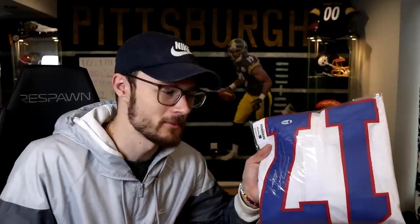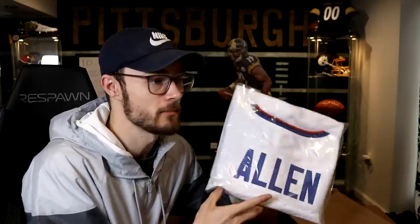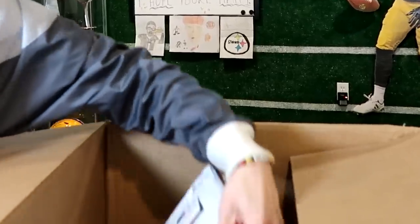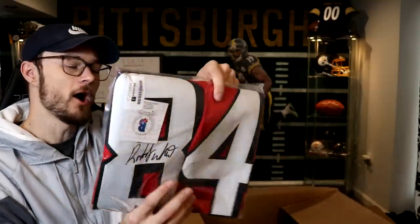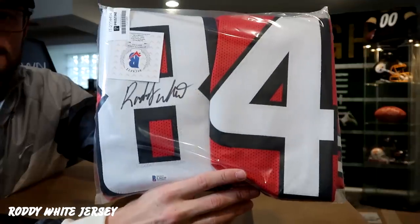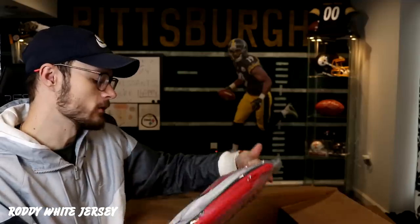I didn't think the Saints were going to make the playoffs, so we're going to forget about that part. But honestly, one of the most underrated young quarterbacks in the league. Love this guy. Let's move on. Looks like an Atlanta Falcons jersey, number 84. Oh, this is Roddy White. Okay, so a lot of you younger guys might not know who these players are. Roddy White, one of the better Falcons receivers, probably not as good as Julio Jones.